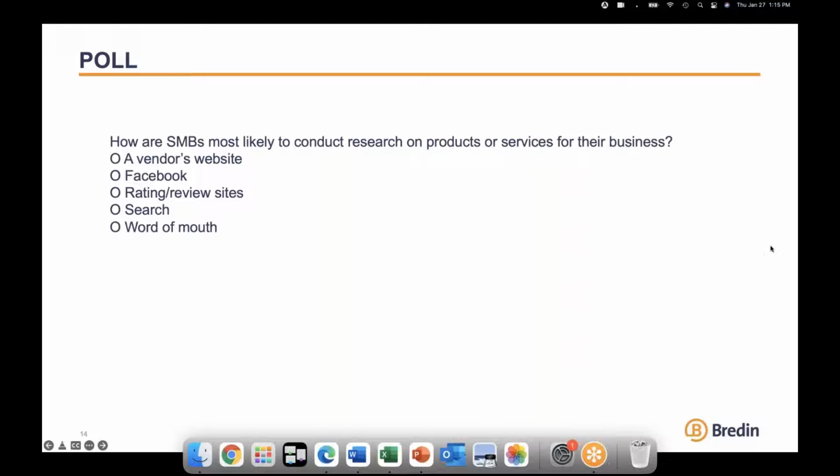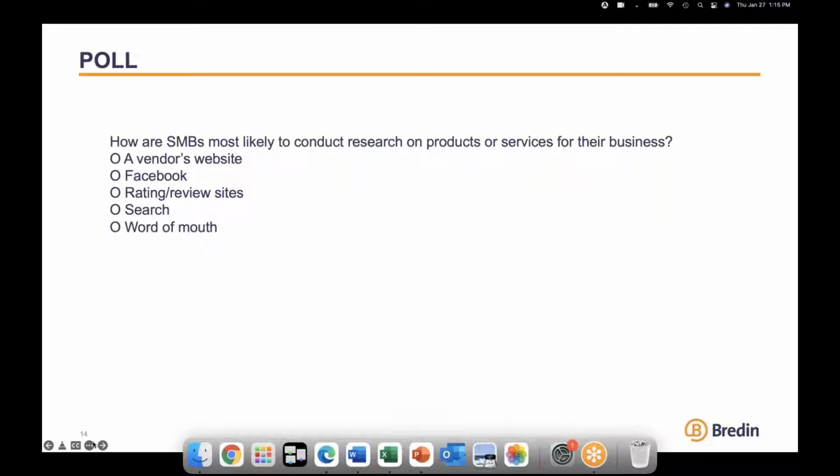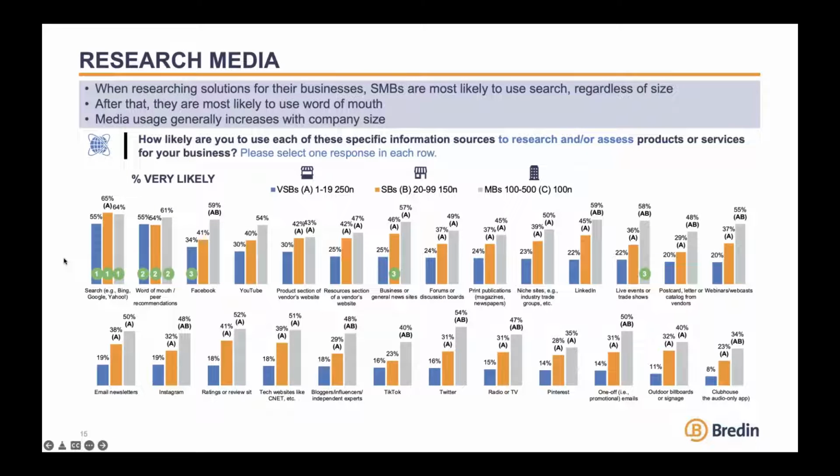That's great. And here is what we got. Okay, so 10% said a vendor's website, which we actually break up into two different areas, whether it's the product section of the site or the resources section of the site. 3% said Facebook, 20% rating and review sites, 30% said search, 37% said word of mouth. That's great. Thank you for participating in that. And the real answer, at least according to the 500 folks that we surveyed, is search.